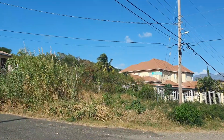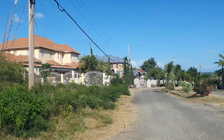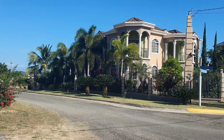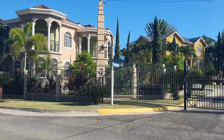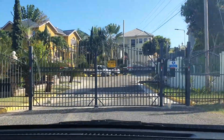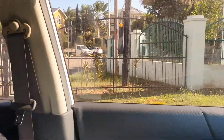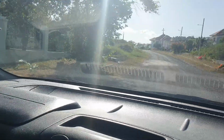I said it's just a quick drive through. I'm not going to take us to see everything, just a quick one. Look at this beauty. And these are the persons on this cul-de-sac. They just created a little domain for themselves. Just a really smart idea.